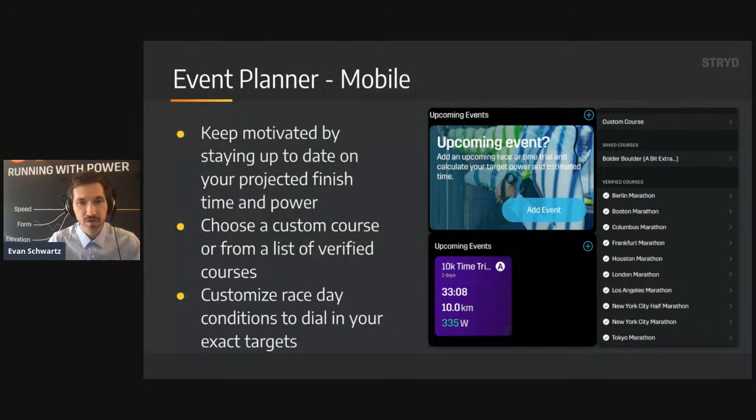The experience lets you add a custom course and custom considerations in terms of weather, whether that's temperature, humidity, or the elevation that you'll be running at. After you've added all that, it'll stick on your profile until that race day comes, and you'll actually see your time and your power fluctuate as you add more data into the Stryd system.